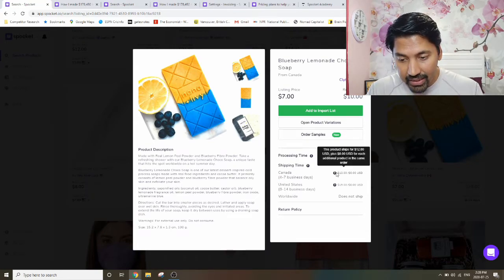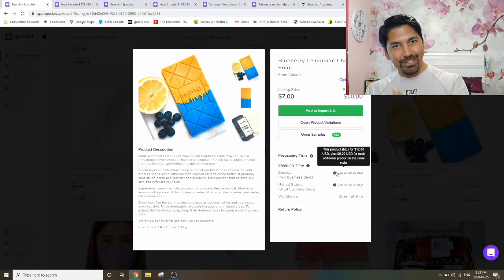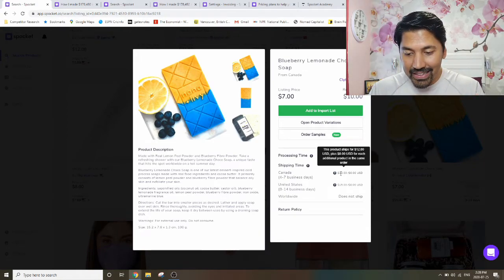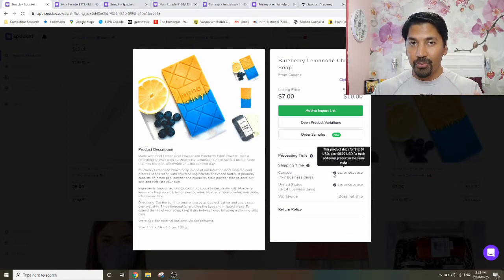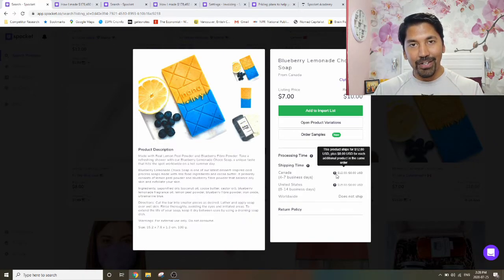Now you can see here the shipping cost is $12 for the first product, but there's another figure right next to it, and what that refers to is the shipping cost for each additional product in the same order. So what that means is you have, in this case, 0 additional shipping costs for more than one order. So one very good idea for selling a product like this could be to sell them in multiples, right? Sell a pack of 3 or sell a pack of 5.